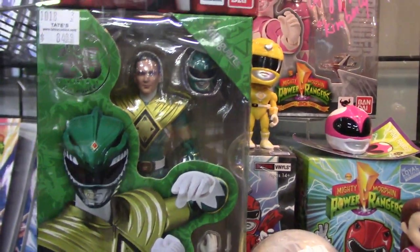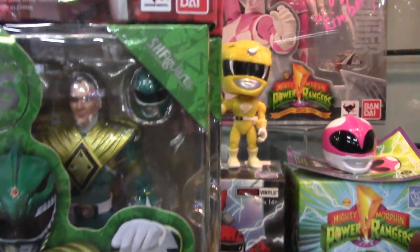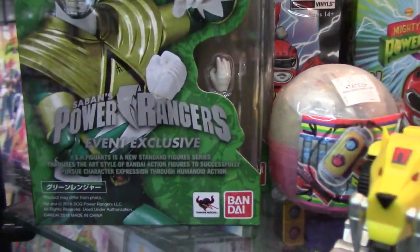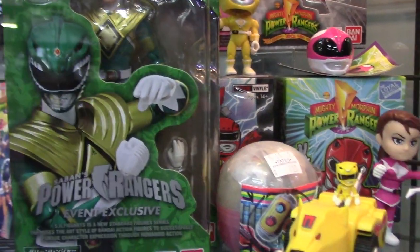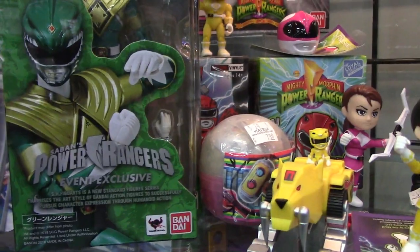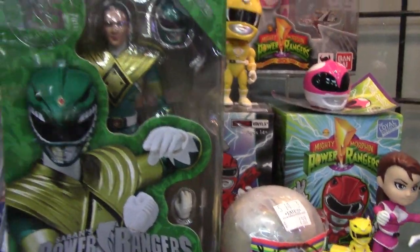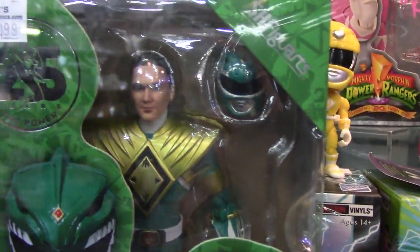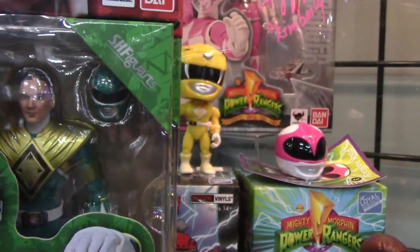This would be a definite buy, in my honest opinion, because you get the new sculpted head, which is the same sculpt, same design as the original Green Ranger for SH Figuarts, which was the 2013 release, I believe. But this is the 25th anniversary, so you can see the logo right there. But it comes with the new head sculpt. So the head you could swap on and off with this head sculpt right there.